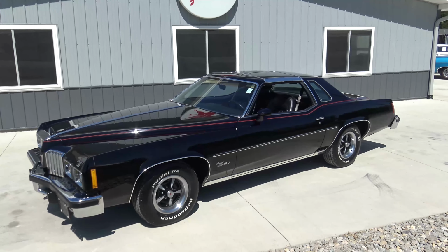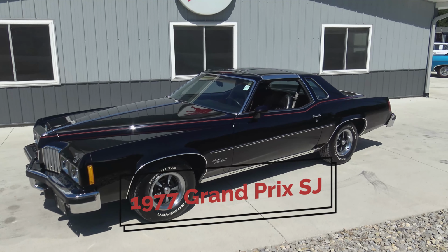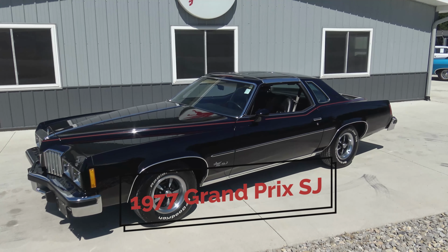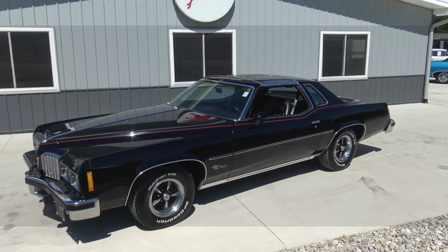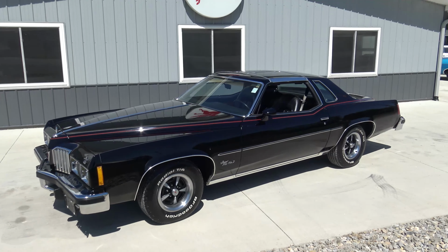All right, today Chad and I are gonna be taking a look at this beautiful 1977 Pontiac Grand Prix SJ. This is just an awesome car. You know, a little newer than most stuff we get in, but this car is probably one of my favorite cars we got, to be honest with you.